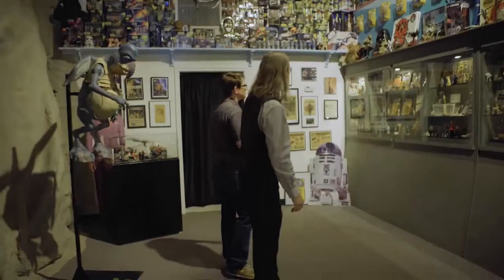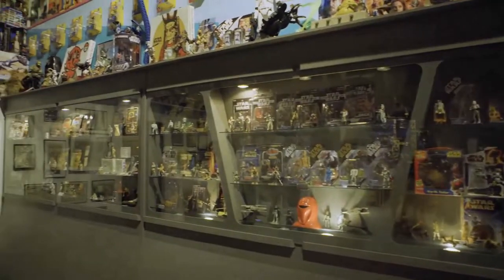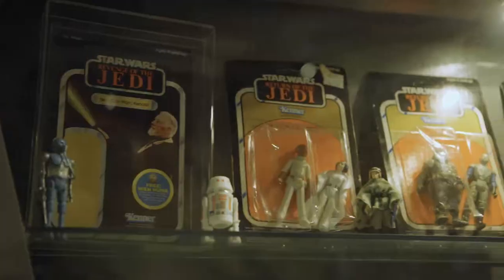You just feel it. Well, Star Wars has gone through many incarnations and continues to. Yes. We have stuff from 1977 to today. The ones on the left there are actually original.